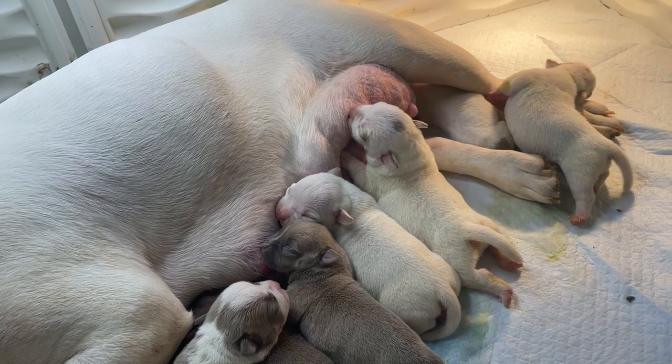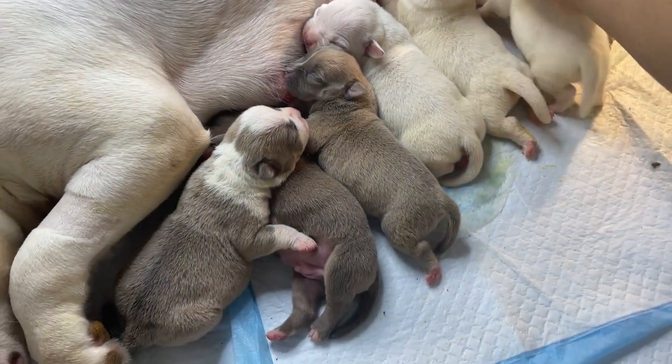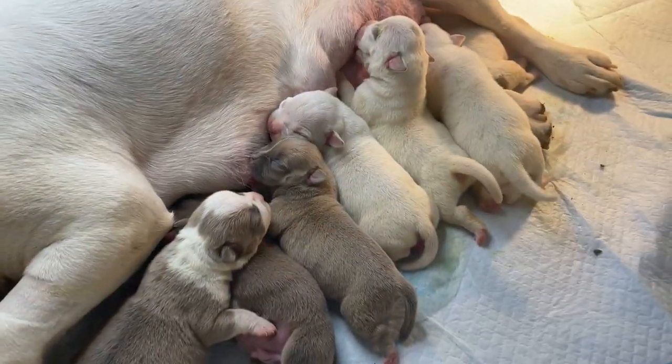But, man, it really ain't too much about the color. It's about the structure on these bulls, you guys. And they are beefed up. Like, really beefed up.